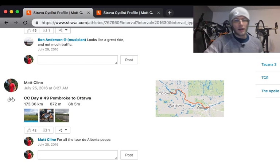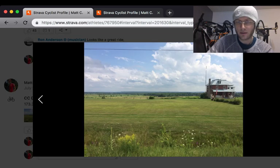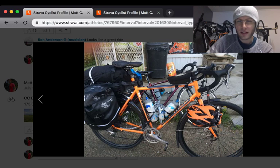But again, 175 kilometers, almost 1,000 meters, 8-hour day from Pembroke to Ottawa. I do remember having a really bad headache that day, actually, to the point where I almost passed out while riding my bike. So that sucked.